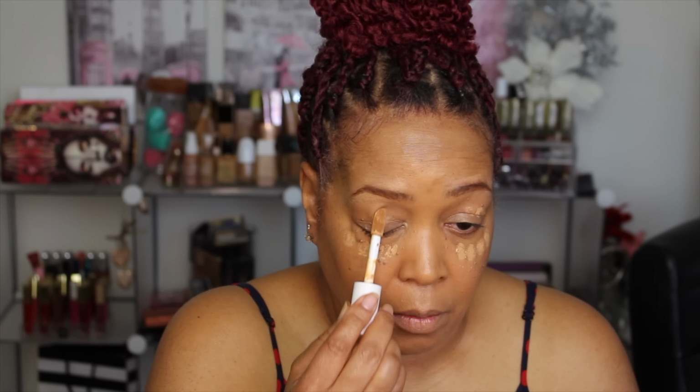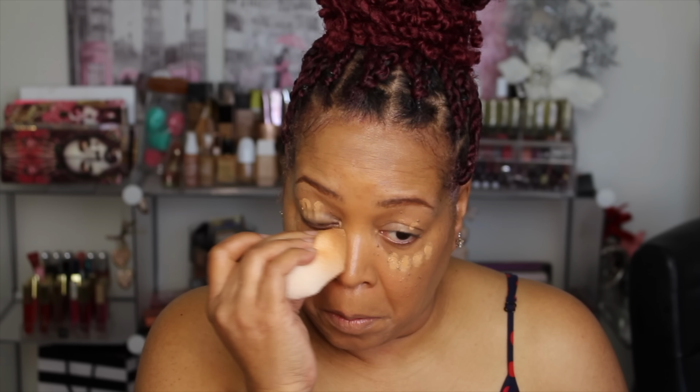Now, I'm going to take it a little further for those that want a little more beat to your face, okay? Using the concealer that we spoke of, the e.l.f. concealer, we're just going to tap a little bit under the eye area and on the lid. What this does is it makes your appearance look a little natural. It brightens the under eye, and also it hides any darkness, any redness that you have under your eye, okay? Sometimes you have a little dark circles, I know I do, and you want to conceal that.